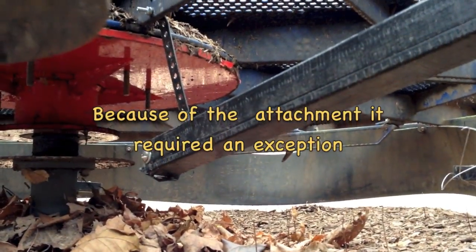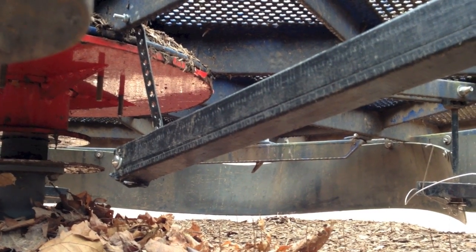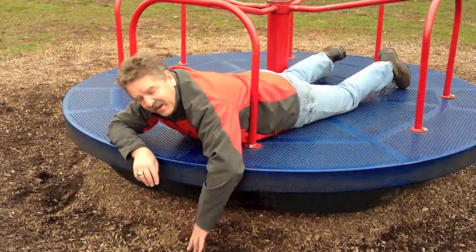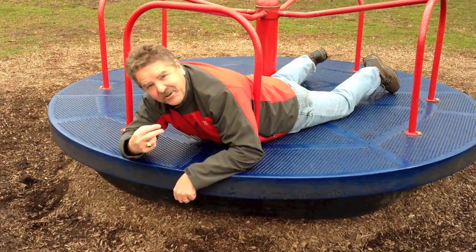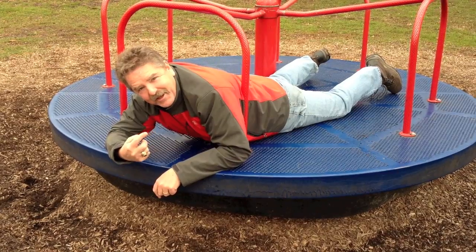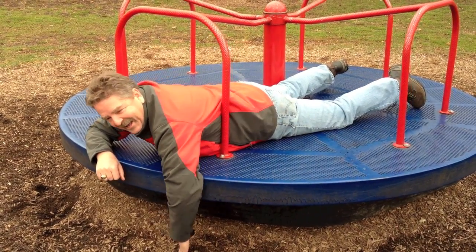Now, this is attached to the carousel, as you can see. This took an exception from geocaching.com, and I also sought permission of the park manager before attaching this cache. I positioned myself over the exit that comes out. Now this cache says that you need a partner. It takes two people to find this cache. So I have someone with me who's going to help me. As I spin around, hopefully the cache will move up near the end of the entrance. I'll be able to reach down here while it's spinning around and get the cache.